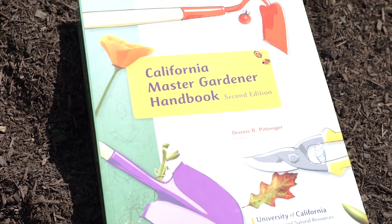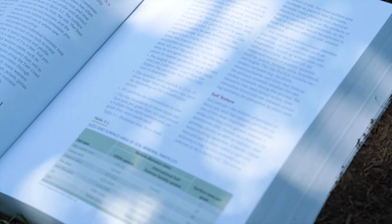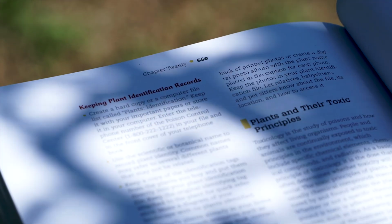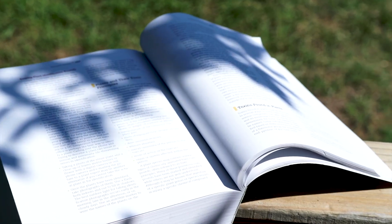We were taught by University of California professors and experts in every subject from soils, insects, plant disease. We were given information that we could pass on with confidence, knowing that it was science-based and it was coming straight from the University of California.